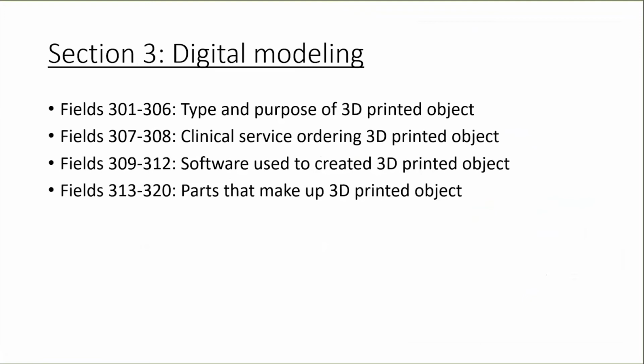Okay, Section 3. This is a big section of the data dictionary that collects information about the type and the purpose of the 3D printed object, information about the software that you used, and also about the specific parts that are segmented or created. I'm going to focus on the first and the last one of these parts here.